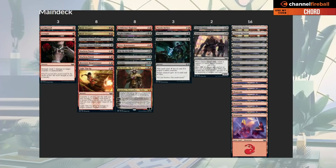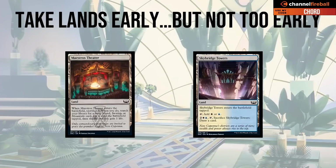So just some examples here. Good 2-color deck here. Good, nice. This is my first trophy, I think. It was just a good 2-color red-black deck. I think one of the things is you kind of want to figure out. Let's just go back here quickly.